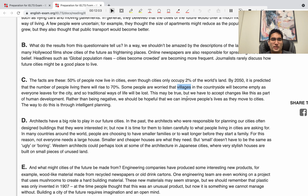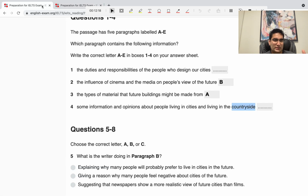That might be true, except change is part of human development. Rather than being negative, we should be hopeful that we can improve people's lives as they move to cities this way, through intelligent planning. Okay, so we're talking about cities and villages, and we're talking about moving to cities, and we're talking about how traditional life will be lost.